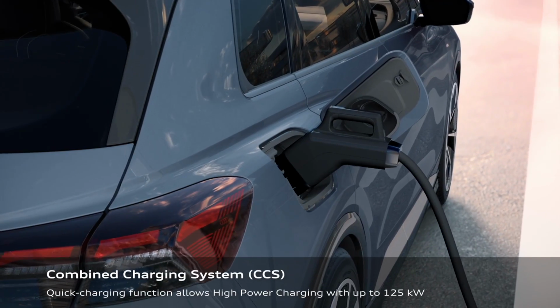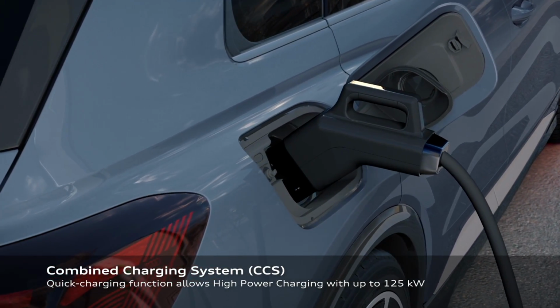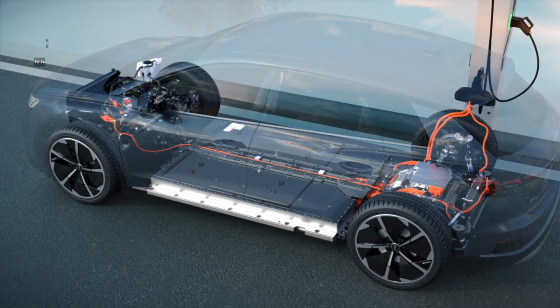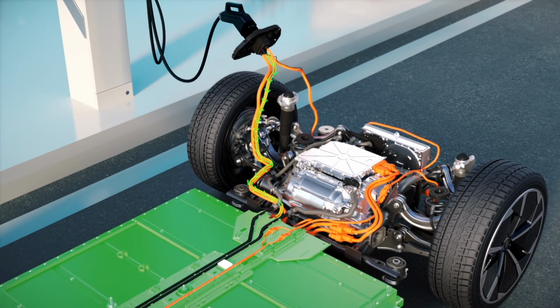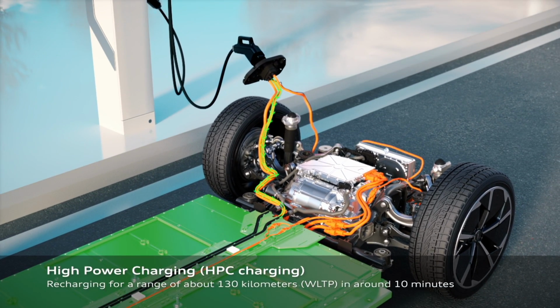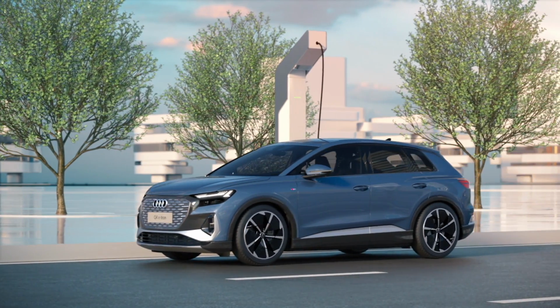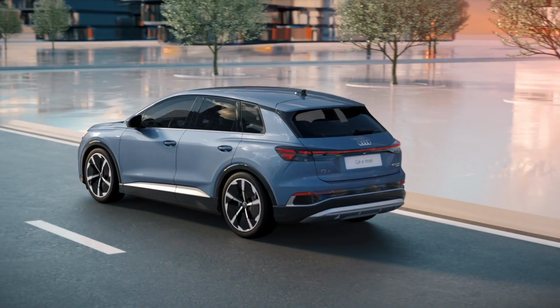All right, let's get into charging. The Q4 e-tron comes with a 9.6 kilowatt onboard charger, and with a 240 volt outlet, it can fully charge in 9 hours. With a DC fast charger, the Q4 can go from 5 to 80% in about 36 minutes. The maximum DC fast charging power is 150 kilowatt, less than the Volkswagen at 170 kilowatt.